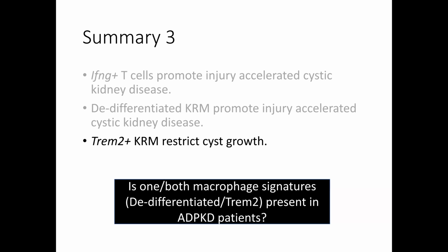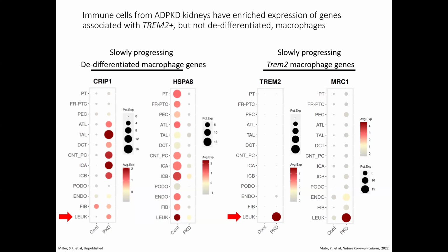In order to begin to address this question, we utilized the data set that Dr. Yoshimoto and Dr. Humphrey's group at WashU produced, where they did single cell RNA sequencing on ADPKD patients. Just as a proof of principle, we took two of the genes most significantly enriched in those dedifferentiated macrophages, which once again are the ones that I showed promoted disease progression, as well as two of the genes most enriched in the TREM2 macrophage group, which are the ones I showed restricted disease progression. And we asked, where were they being expressed, and how specific were they to the PKD2 model?